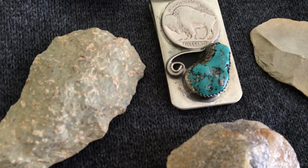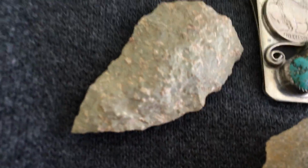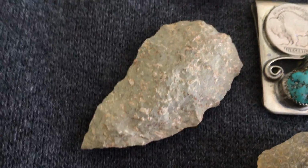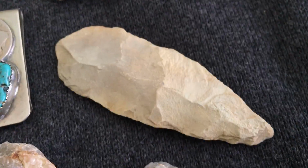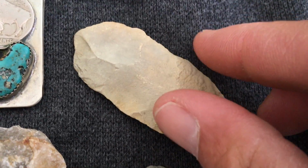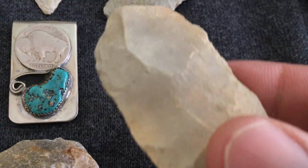Favorite stone turquoise there in that money clip. Here's a nice blade. Big piece. Moving day. Not going to keep that. Another big blade. Sort of a Guilford round. I found this at the garden, which is right next to the Archaic.